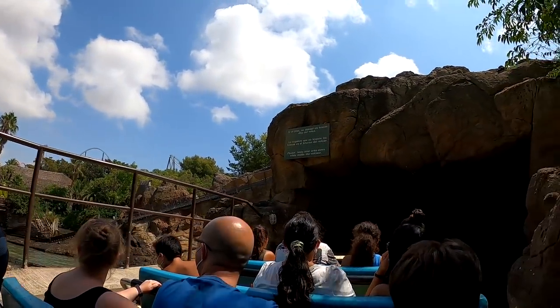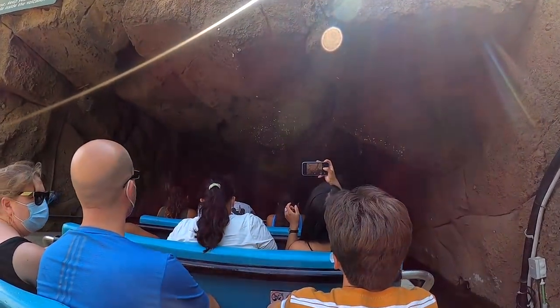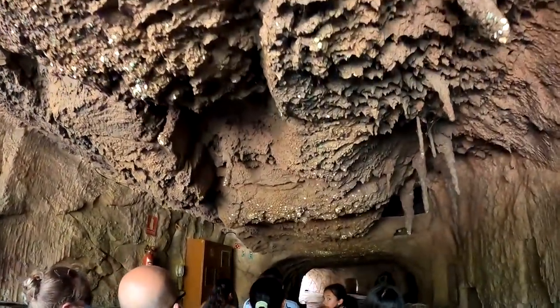Lovely day though for a soak in. Is your chewing gum tunnel? Have you never seen this before? It's always a highlight for Tutuki Splash. Oh, I'm into one selfie. Here we go. Chewing gum tunnel, everybody.